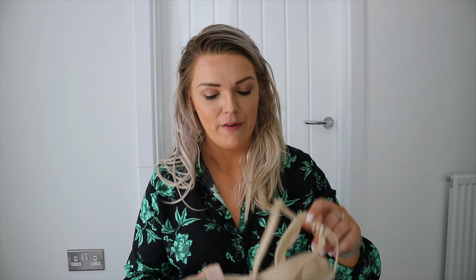So these shoes were only £16.35, which is really, really cheap actually. And I'd say that quality wise they're no different, kind of like New Look, that kind of quality. So if you are looking for a cheaper pair of shoes, those are actually quite good quality for the price that you do pay. And I got another pair of shoes, and these are my favorite.